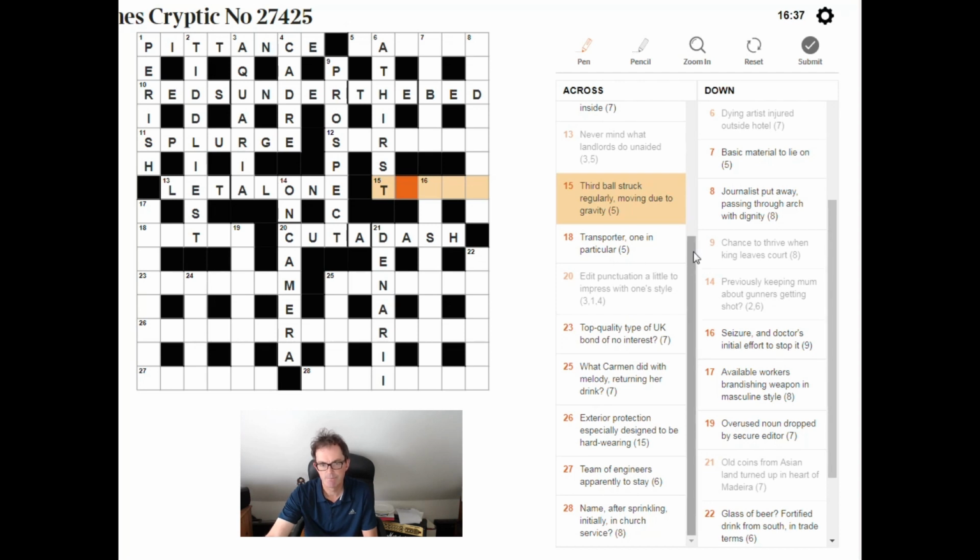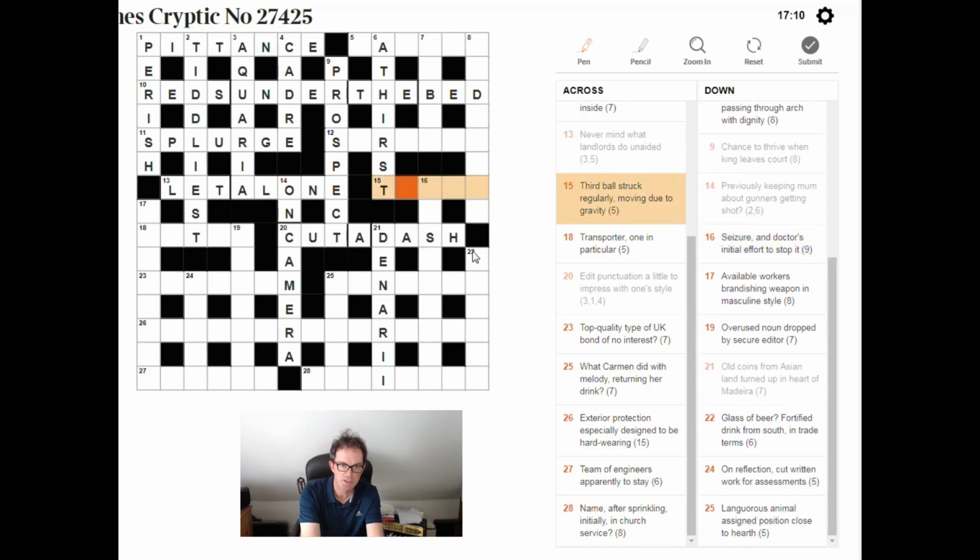Okay. And again, here this does seem to be about cricket, doesn't it? And it's actually not at all to do with cricket. It's a very clever wording. 3rd ball struck regularly. I'm going to tell you that is all wordplay. We need to read that cleverly or cryptically in order to understand it. 5-letter word meaning moving due to gravity. Don't think of it in the sense of a ball moving due to gravity. That will not help you. We need to think of the word tidal here. And see if you can work out why.